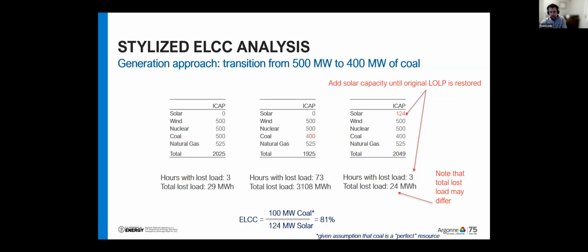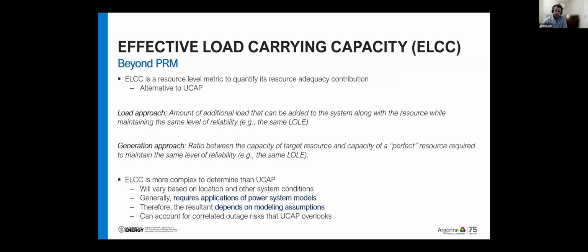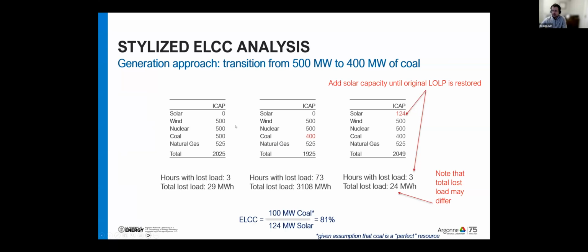So we're going to quickly walk through this approach where we're basically going to reduce coal from 500 to 400, by 100 megawatts, and see how much solar capacity we need to provide the same reliability level. So this is actually the generation-based approach to calculating the ELCC. I'm not showing how this is all calculated. This is just a simple spreadsheet model, but we have a system here with this generation mix.